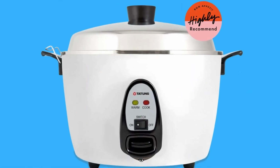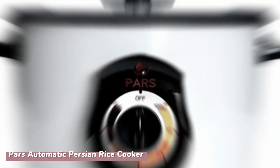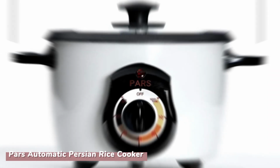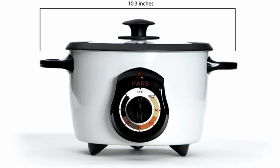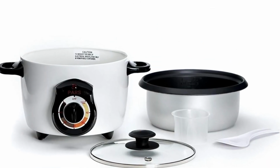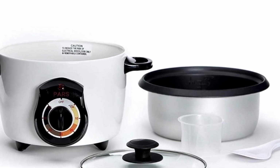After the first time or two making rice, you know exactly how long it takes. Number 3. The Pars Persian rice cooker is built to do something particular and different from all the others on this list. Make flawless tatung. Tatung is the ubiquitous crispy layer of rice at the bottom and top, when you turn it over, of many preparations of Persian rice dishes.